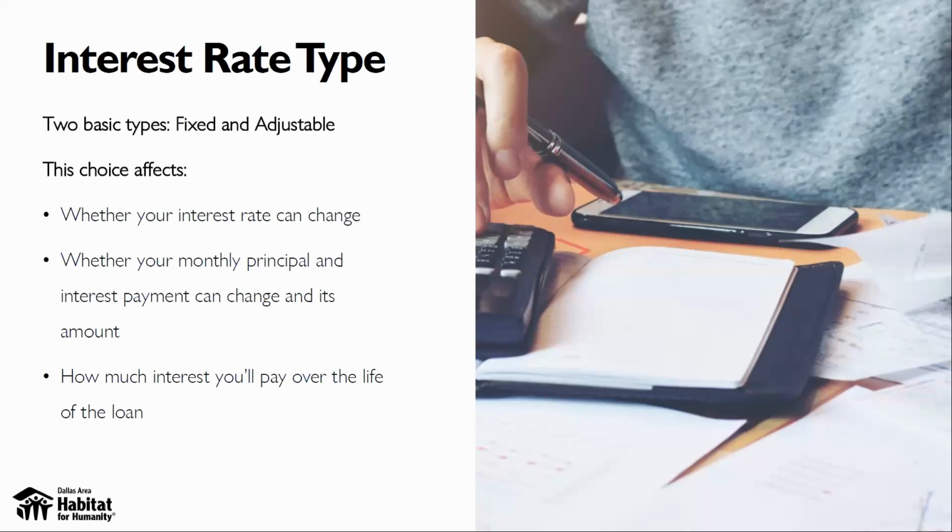So don't think that an adjustable rate is going to jump on you from 5% to 20%. It's not. There are safeguards in place to protect you from that, but an adjustable rate can go up on you. So when you're considering an adjustable rate, the question to ask is, what are the caps, right? What are the maximums? How often does it adjust? You just have to make sure you ask these questions. With a fixed rate, you don't have to worry about those questions. It is what it is for the life of the loan.